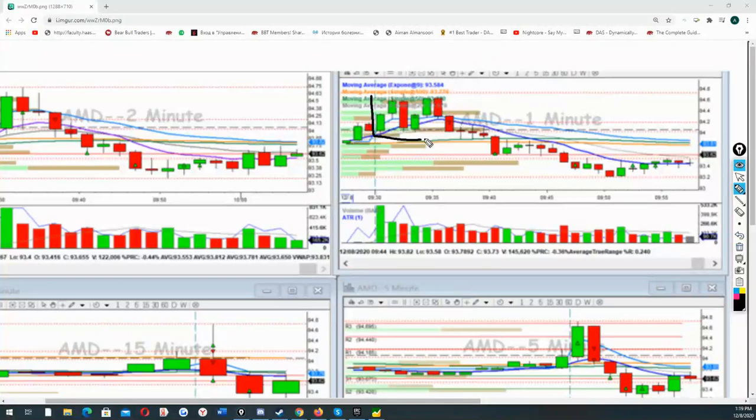And on the 5-minute chart, you saw how this looked like a bearish engulfing down there, crack. Taking it to the short side, adding to the short, and partially all the way down, which is amazing. Good job, Sam.